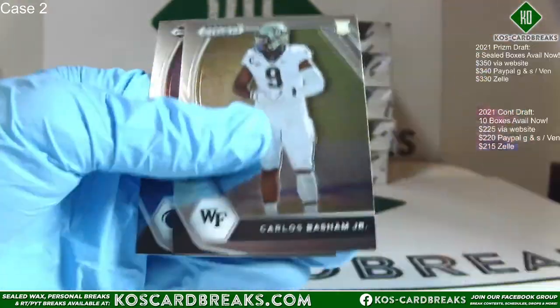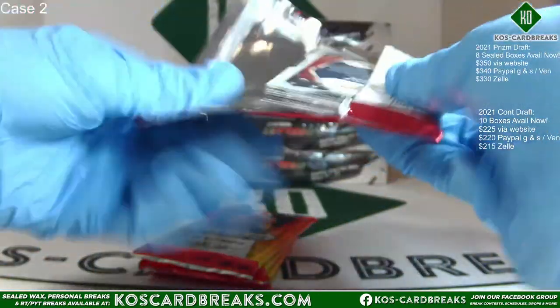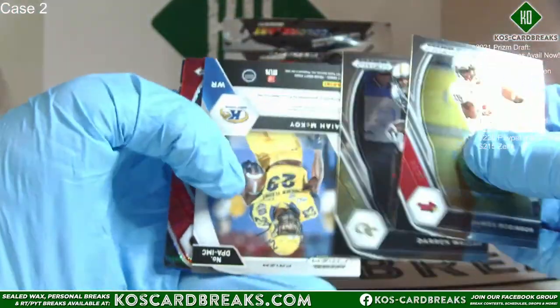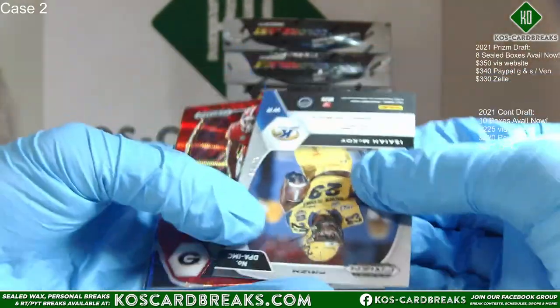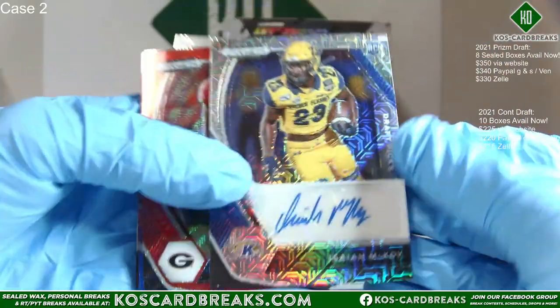Aaron Jones, silver. Boogie Basham and Jason Oweh. Wasn't there another silver auto, Tariq Black? I'm pretty sure we've only hit one Tariq Black. We did hit a silver auto just a bit ago. I think that's the first one. Isaiah McCoy, Mojo Auto. 3 out of 25 for Isaiah McCoy. 3 of 25, Mojo Auto.